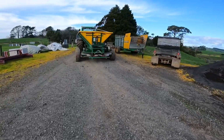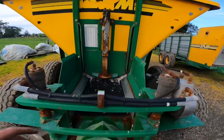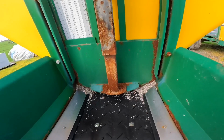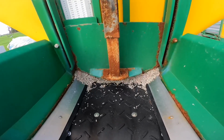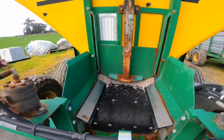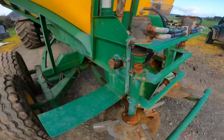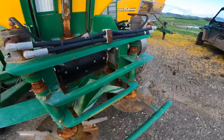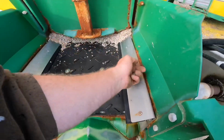So now I'm going to go and spread the last load of fertilizer, and then I can wash this down and actually give it a coat of diesel because it's getting pretty bad. So gonna do the new grasses first, and then if there's any left over I'll put it on some other paddock. So yeah, this is due for a bit of a spray down with diesel and oil. Fertilizer is always hard on it, hard on anything actually. So you can see it's getting down inside there.